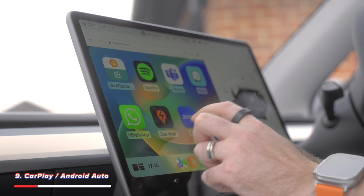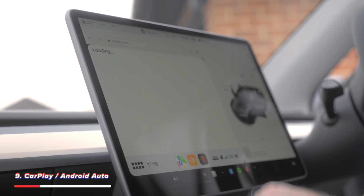Right, next up, and first off, this is going to sound like a huge first world problem. One of the things that bugs me with Tesla is that there is no Apple CarPlay or Android Auto. Now I've had two Model S's, a Model 3, and now a Model Y, and I'm honestly getting a little bit tired of the good, but kind of basic navigation and music integration. But there is a way to get Apple CarPlay and Android Auto to work.